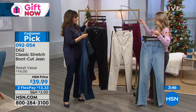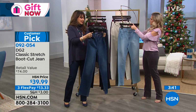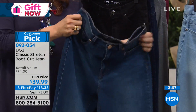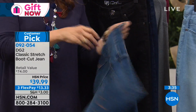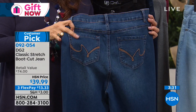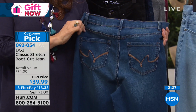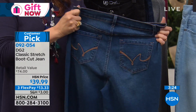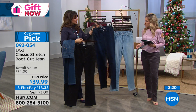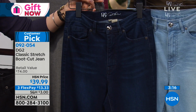Right, this is the mid-tone right here, and I just wanted to remind you about the stretch that is present in the classic stretch from DG2. It's through the entire pair of jeans, not just at a waistline. And then also in the mid-tone, that's where you have the contrast top stitch. This is the only one that has contrast top stitch, and that is that whiskey color that is more of a traditional denim top stitch color. Here's the black right here, and then there's the indigo, just to give you an example of the contrast to the chambray. I remember the chambray is about to sell out.